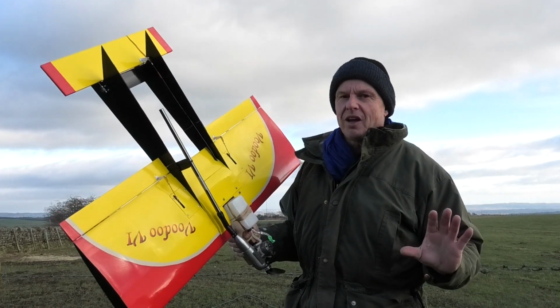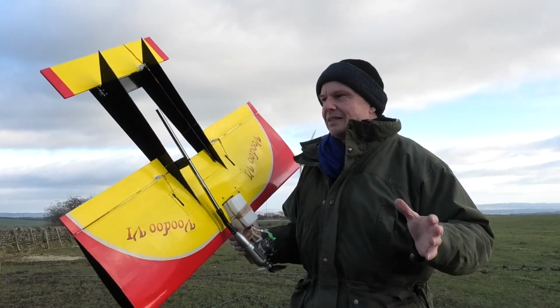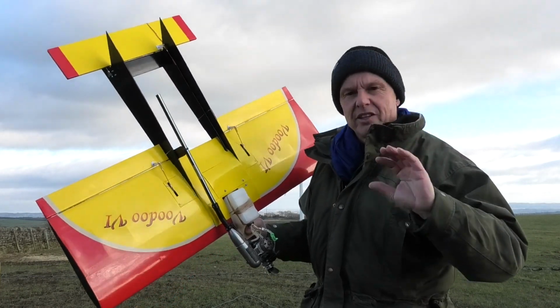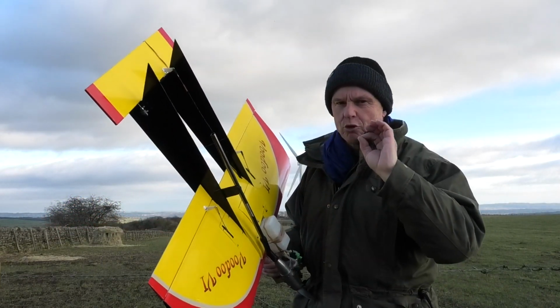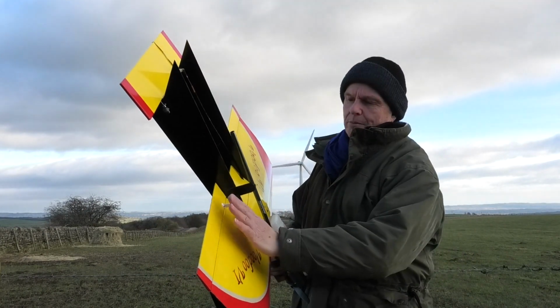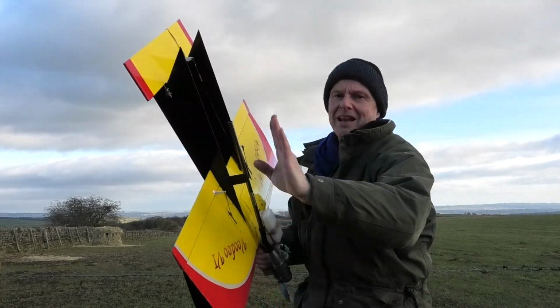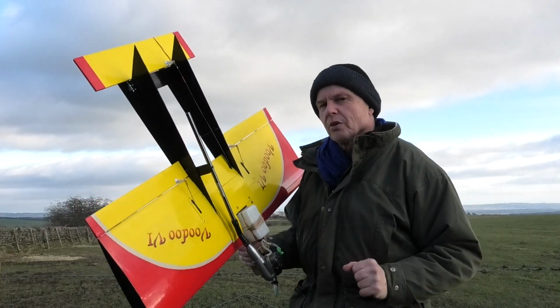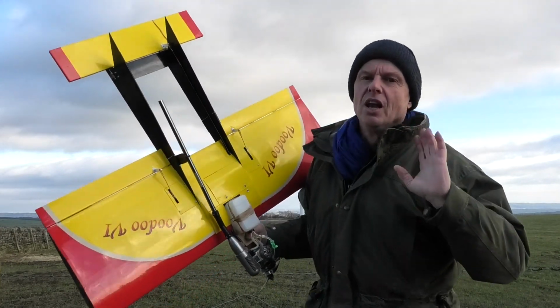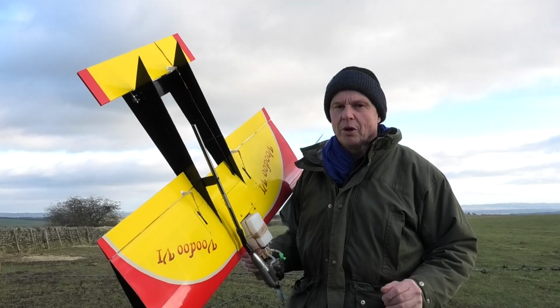The first couple of flights were a little bit tricky getting the trim just right. It seems very sensitive to getting that trim, like I said, just right. Big ailerons, big elevator, very sensitive. But once you get it dialed in right, it flies lovely and just where you put it.